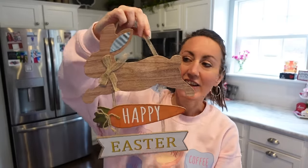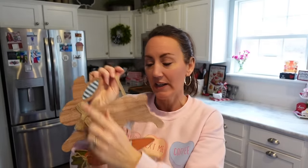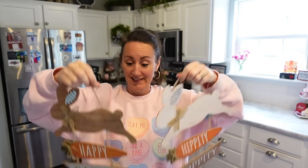Look at this. And they all just have the one galvanized ear. They only did one ear. And this says Happy Easter. So you got the brown one or the white one. Now you can paint these, Mod Podge and whatever you want on them. But I do have a couple different craft ideas using this.